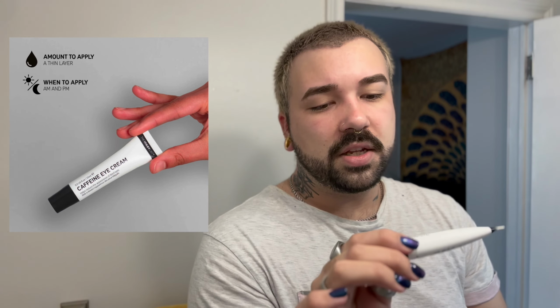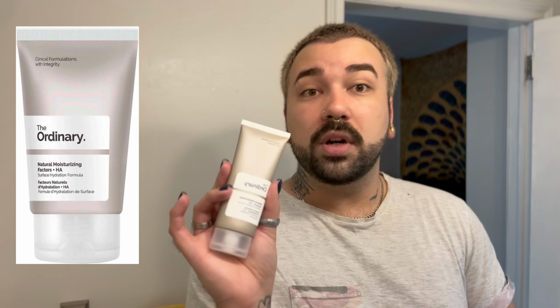Also, I forgot to show you. This is caffeine eye cream by the Inky List, and it's supposed to help reduce the appearance of tired eyes, so I need that. And my final step, The Ordinary natural moisturizer plus HA, which I'm guessing is hyaluronic acid, a drop of this, like about that much for my entire face.